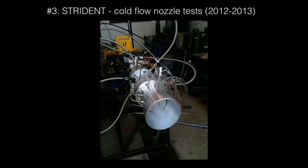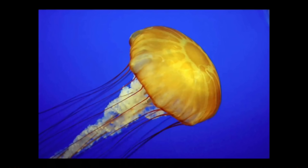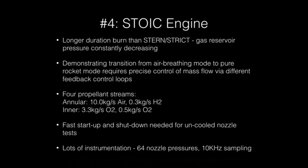That's a jellyfish. Ask me about that later. I'm afraid this is pretty much the only slide I've got which actually looks like PowerPoint, boo hiss.